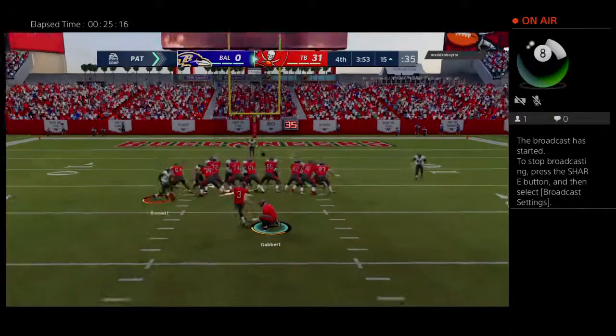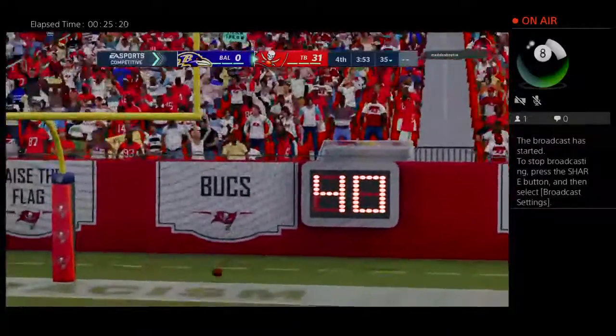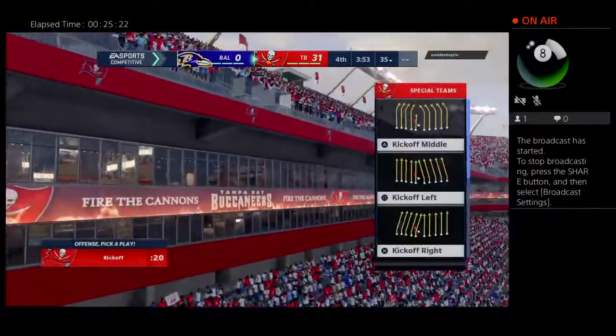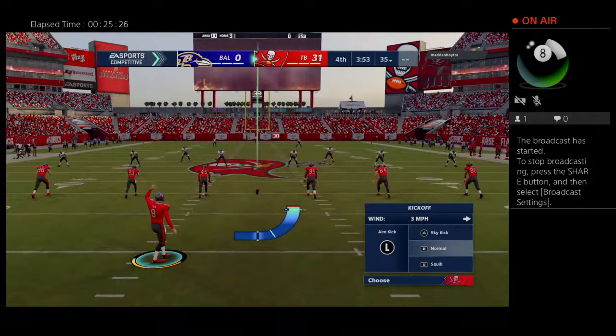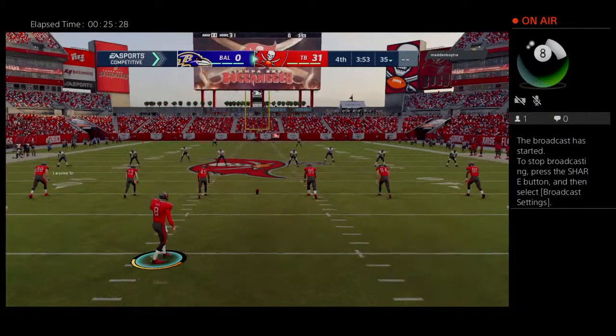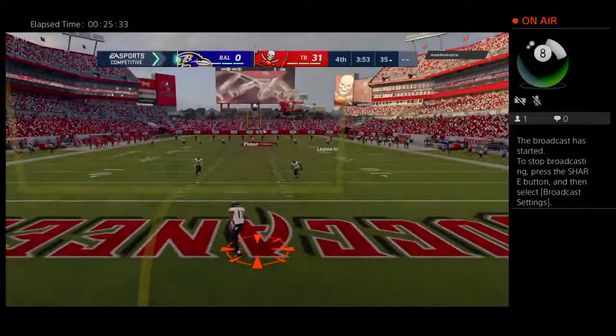And can you believe it? He misses another one, his third so far. Bradley Pinion to kick off for Tampa Bay. So with the missed PAT in his rearview mirror, he goes back out to kick this one off.